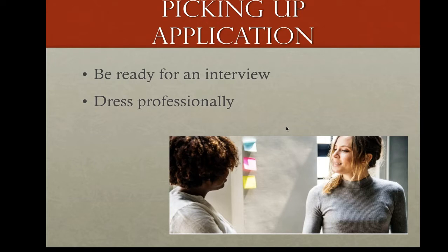If you show up and you're dressed in pajama pants or you look like you just came from the gym, it looks like it was an afterthought. And I've heard of employers saying, that wasn't a good first impression. If you dress professionally, if I happen to be there, I'm going to see that you've made that attempt. Or the person you ask for that application may relay that to me as an employer too.